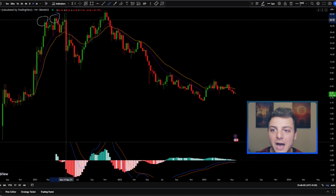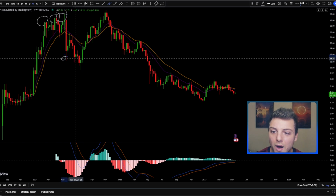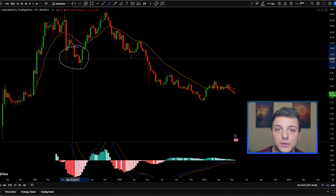We then got a 1, a 2, a 3 push wedge to the upside, which then signals we're going down for downwards momentum. Then we got a 1, a 2, and then a 3 push wedge to the downside, which then signals upside momentum. But this area through here is super important.